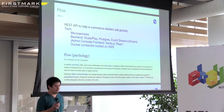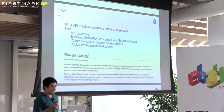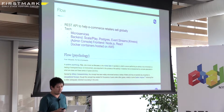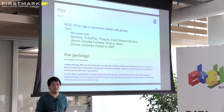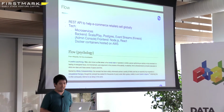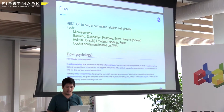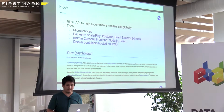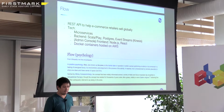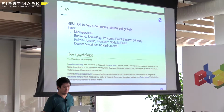Obviously this is a technology talk, so I'm going to talk a little bit about what we do. For a little bit of background, we run a microservices infrastructure built on the back end in Scala and Play, and there are event streams behind that. The front end is React and Node.js, and all of our infrastructure runs on Docker containers hosted in AWS.